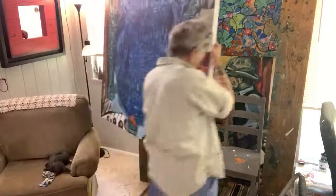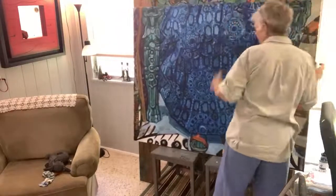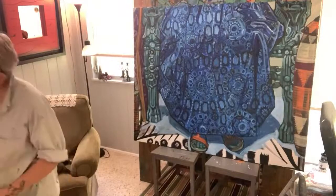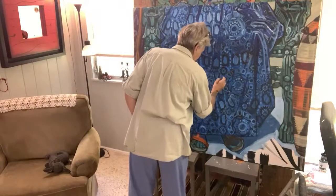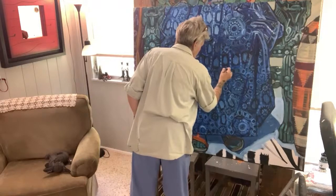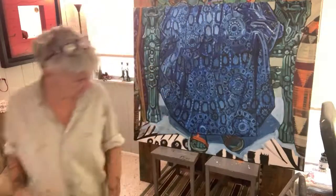So here's the bottom half of Queen back again, so we can actually see it and work on it. The upper half is feeling really, really flowy. I just caught a quick glance and it's feeling super flowy. So we're going to make sure that flow comes down to this end.